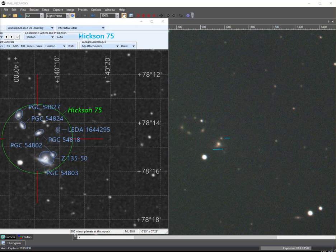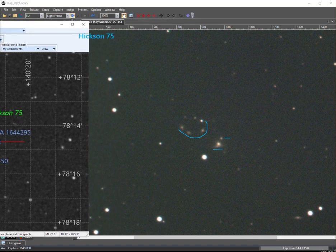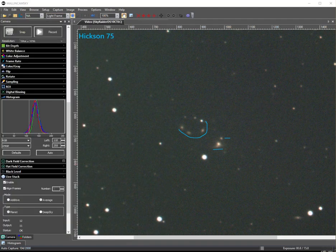And then you got a little circle of galaxies. And in counterclockwise order, you're looking at magnitude 16.5, 16.5, 17, and the leader is 18.8. Let me get my eraser out.